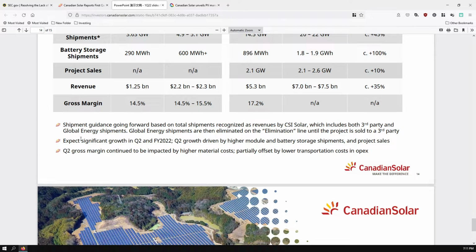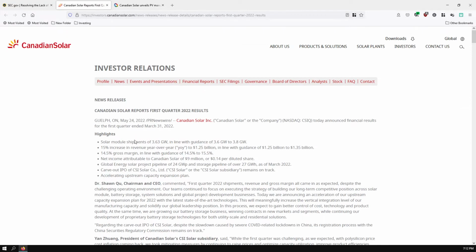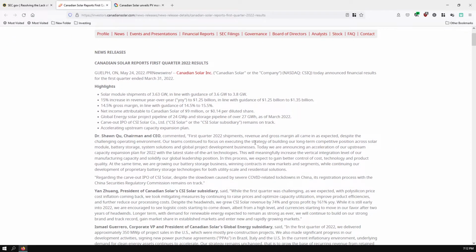So let's see. Expect significant growth in Q2 and fiscal year 2022. Q2 growth driven by higher module and battery storage shipments and project sales. Okay. Yep, that's it for this. Close out of that.